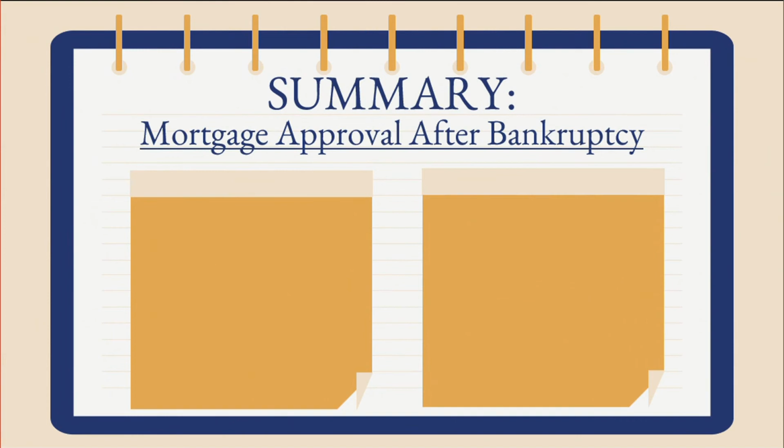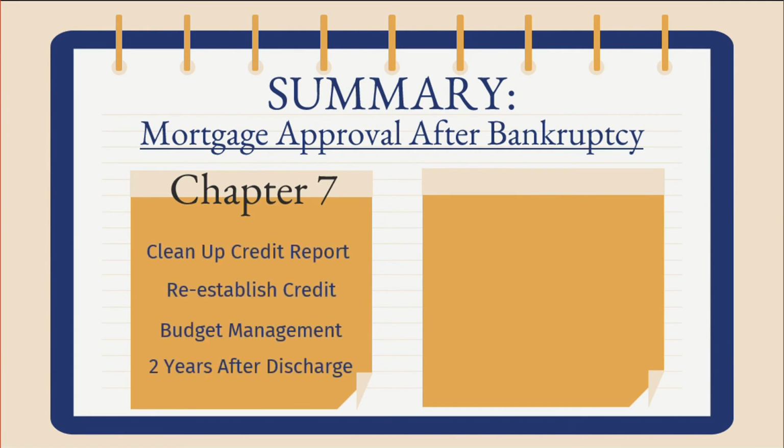So in summary, let's go over this again. What's needed for Chapter 7 to get you mortgage approved? You're going to first have to clean up your credit report, because again, they do not automatically update your creditor files. And what that really means is that once you file for bankruptcy, even though it will show you have a bankruptcy on your credit report, those individual creditors are not going to update your accounts. So if you don't update them, they will just show as delinquent accounts if you don't ask that the credit bureau update to show they're included in bankruptcy.